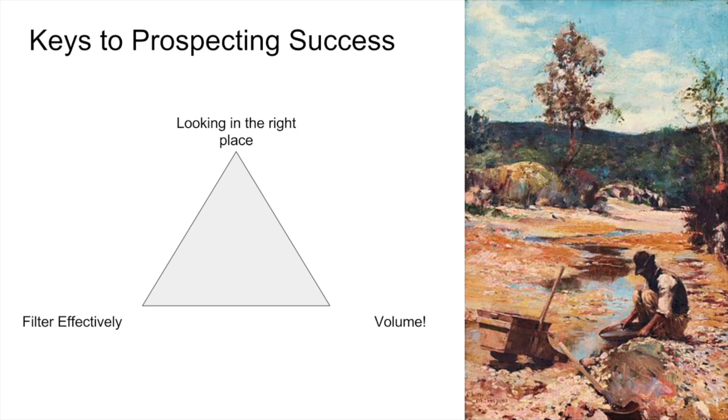So just to summarize everything, keys to prospecting success. First off, make sure you're looking in the right place. Second, make sure you are filtering effectively. And third, once you have those first two down, really pump up the volume.